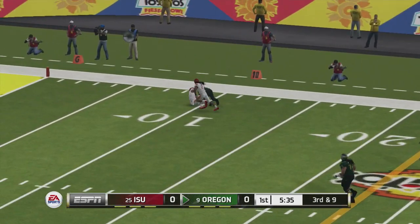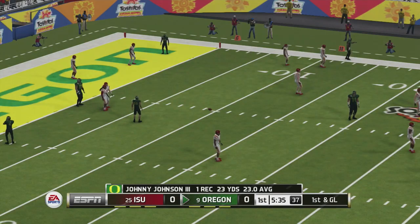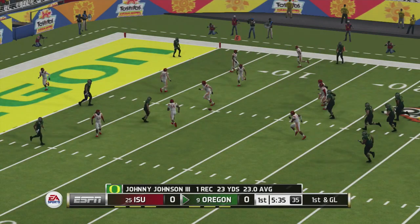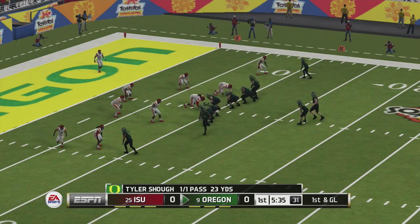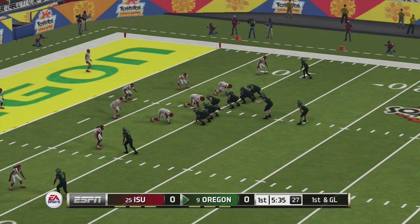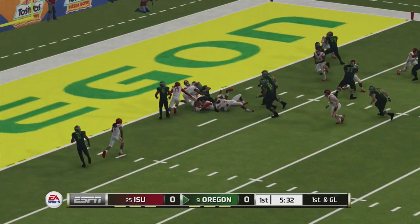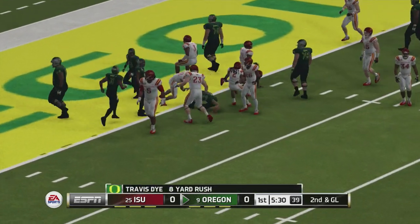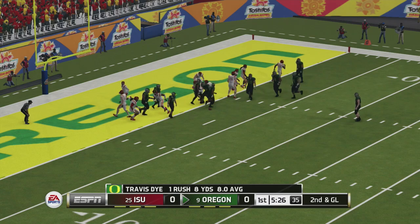And he's got his man. Huge play, and it's going to be 1st and goal. It's a great job here by the quarterback of recognizing the outside linebacker blitz and delivering the football for a 1st down. He's tackled at the 1 yard line. A gain of 8 yards. That brings up second and goal.